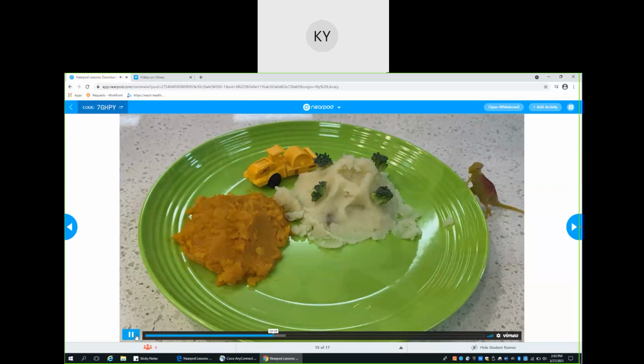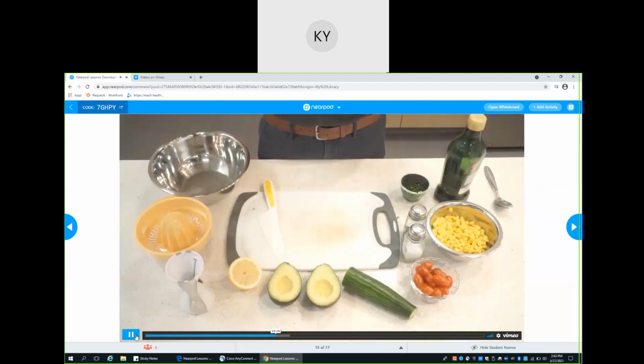All right, for our final way to help kids explore more food and try new foods, one of the best tips that I can give you is get them involved in cooking. So today we're gonna make a little cucumber tomato salad with our own dressing, and I'm gonna show you how you can do this with kids.